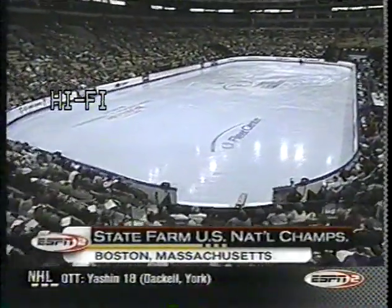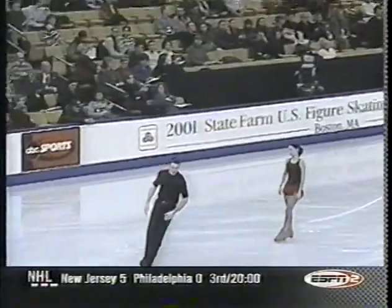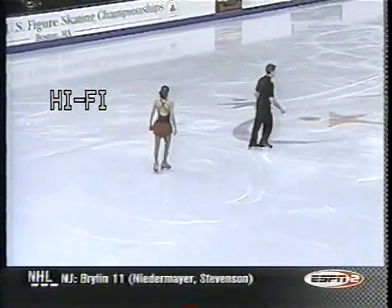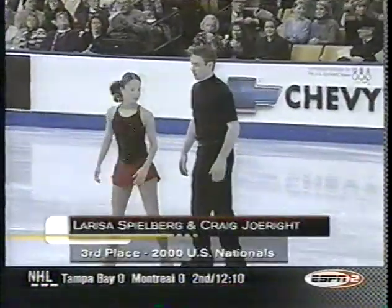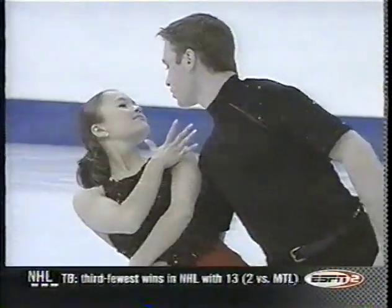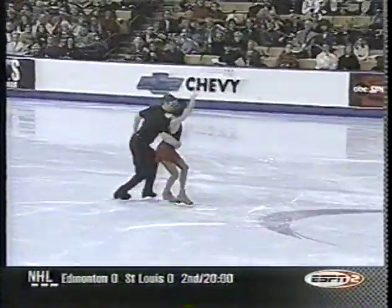Spielberg and Craig Joe Wright. Back at the State Farm U.S. Figure Skating Championships, the Hartzels in the lead over Scott and Dulabon, then Handy and Hunt in third right now, as the current U.S. bronze medalists take the ice. Larissa Spielberg, 20 years old from East Lansing, Michigan, and Craig Joe Wright, 22, from Cleveland. Skating to the music by Rodrigo.